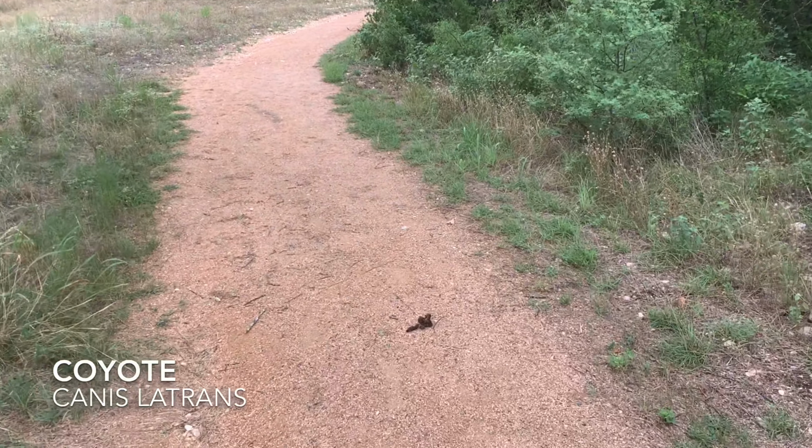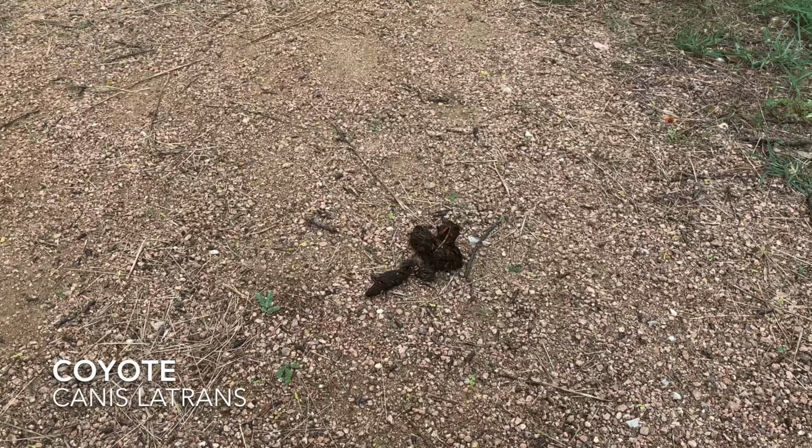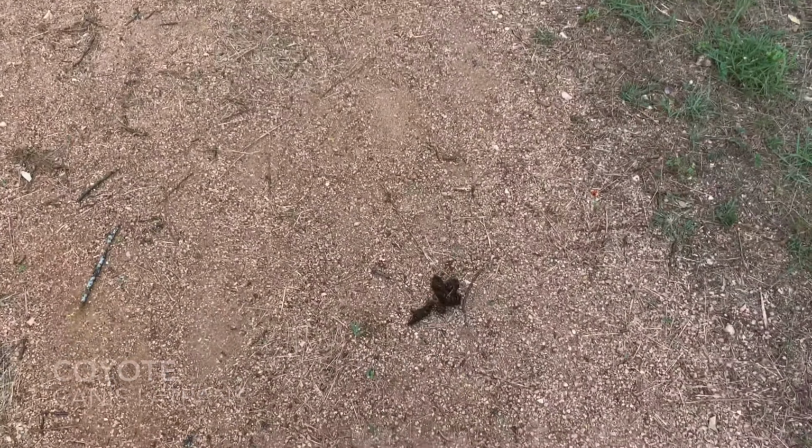While hiking on the Discovery Trail, I stumbled upon some coyote scat. This is a sign that we have coyotes here at Government Canyon. So whenever you're on the trail, make sure you watch your step.